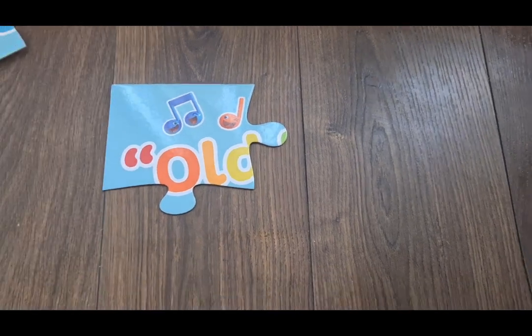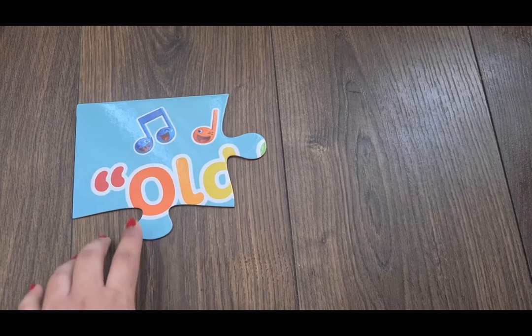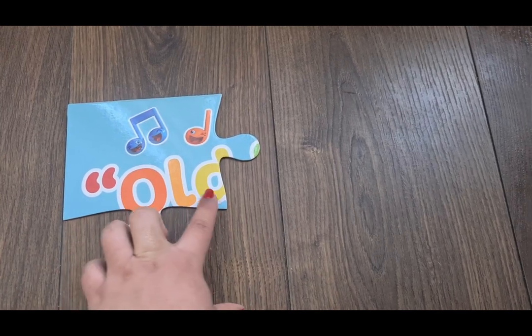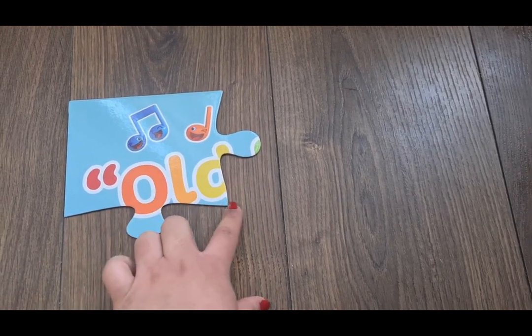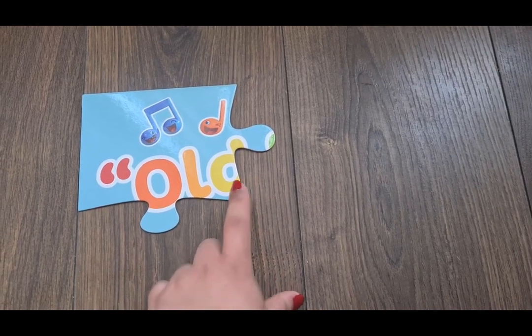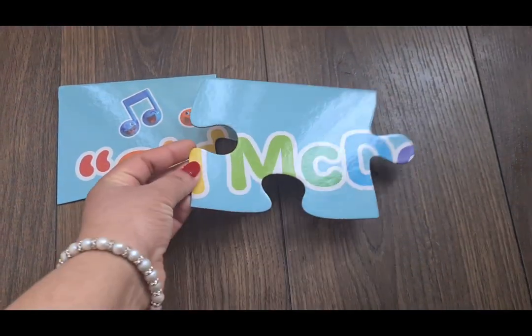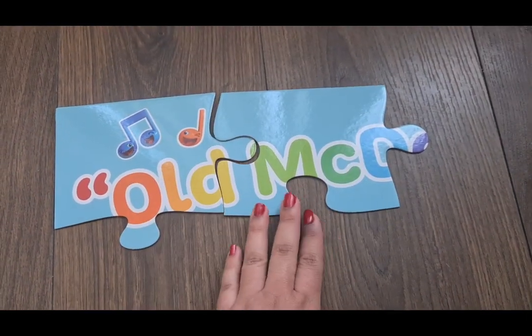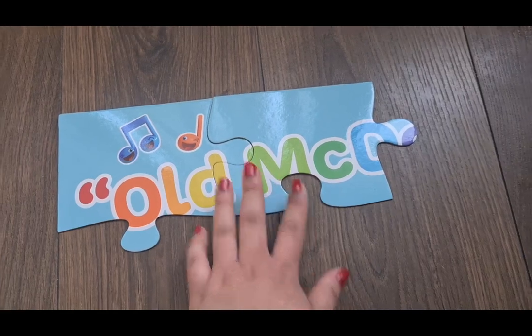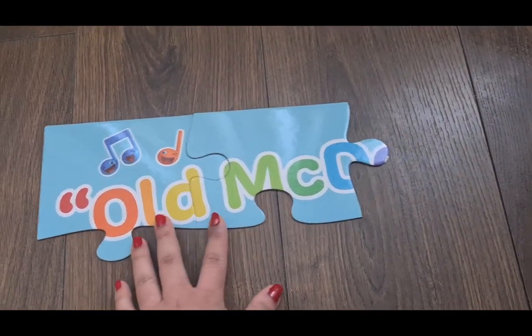So, now I have got the word old in front of me. Here we go. Now I'm looking for the next puzzle piece, the rest of the remaining D. Let me see if I can find it. I think I have found it. Will it fit? Yes. So now I have old Mac.